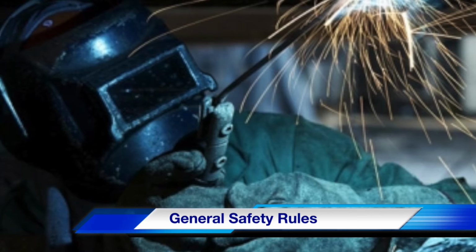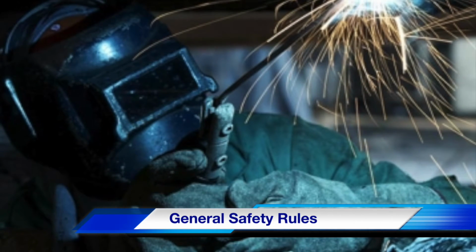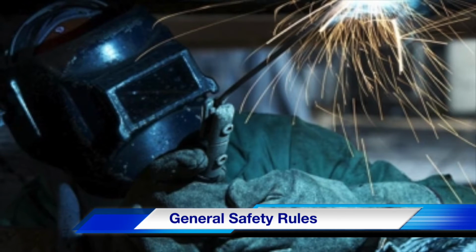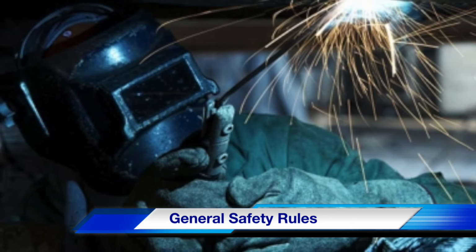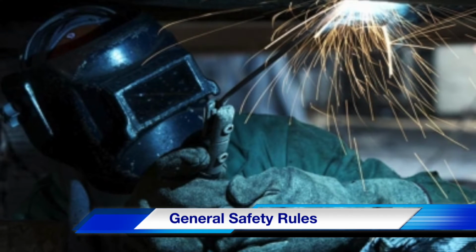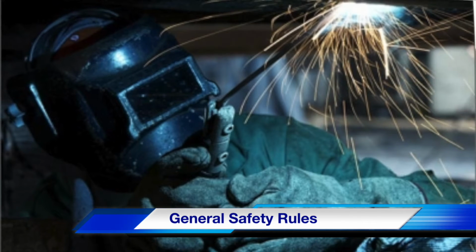Hot work permits are required anytime you create a spark or flame. Using a grinder, cutting with a demolition saw, welding, and soldering all create an ignition source. These activities require a hot work permit prior to starting the work. You may obtain your hot work permit from the General Superintendent.